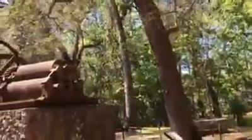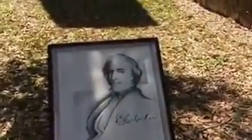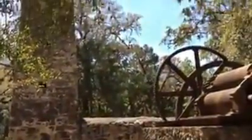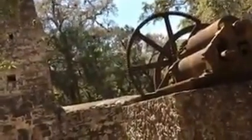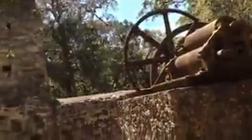David Yulee built the first railroad across the state. He was also the first United States Senator from Florida after statehood was achieved. He owned and operated this sugar mill and supplied the Confederacy with the molasses and syrup and sugar that this operation produced.